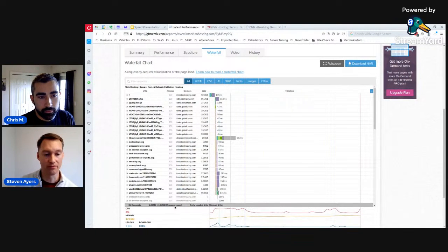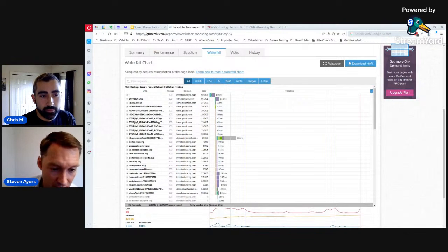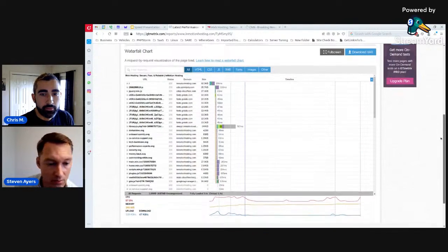It's kind of like the rule of threes. Try to keep it below 30 requests, below 3 meg, and fully loaded under 3 seconds, on load around a second. And this is kind of almost there on the fully loaded. Again, it always depends.